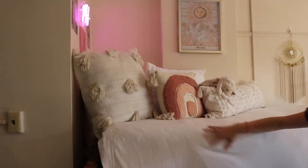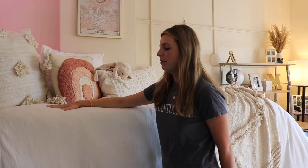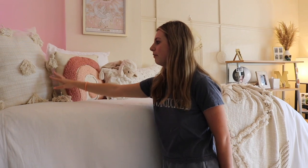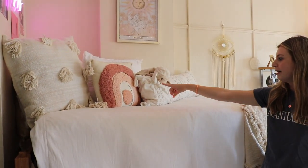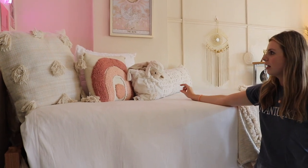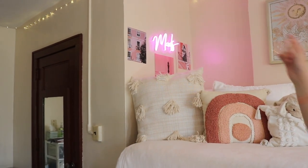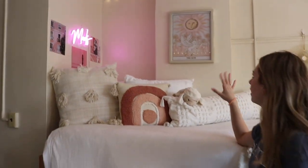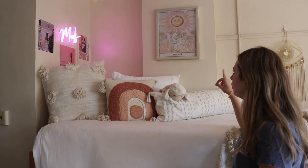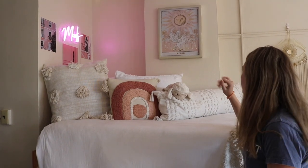My bed is from Target. I'll leave my bed down below so you can find it. And then my pillows, this one's from Target. That one's from Urban Outfitters, and this one's also from Target. Above my bed, I have my custom neon sign from back home, and then some little sign work. And that we found from Marshalls or Home Goods, one of the two.